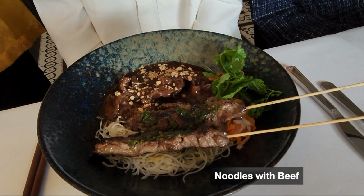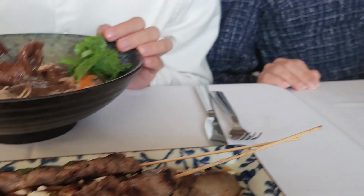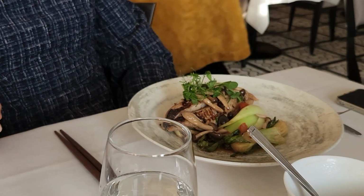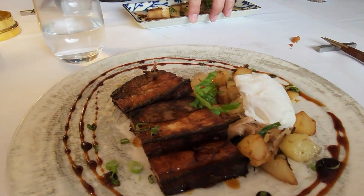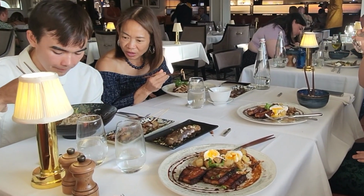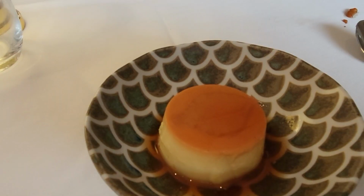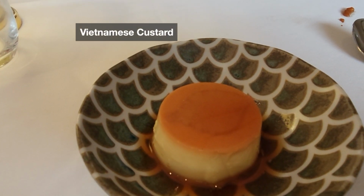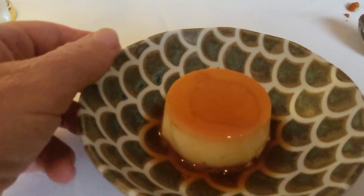What do you order, Freddie? Beef boat bag. That's extra ginger dashi for the fish. Thank you. And we have baked aubergine. Another pork belly here. Desserts coming in. This is billed as a Vietnamese custard, which looks remarkably like a creme caramel.